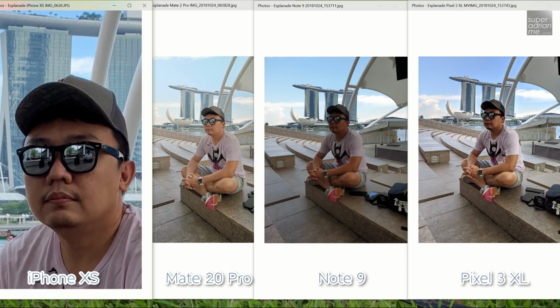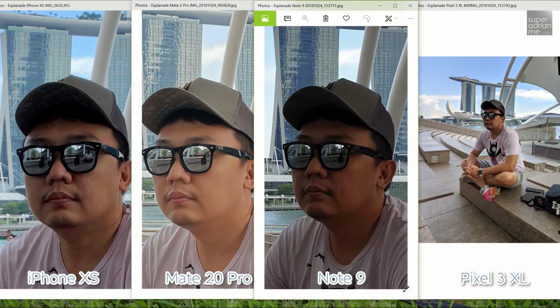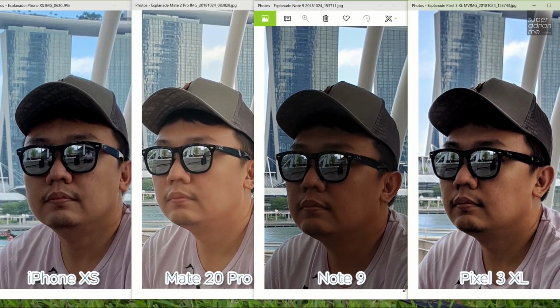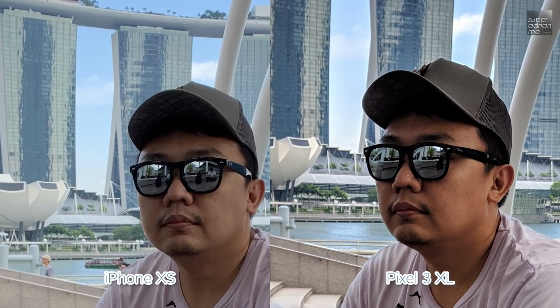My least favorite from these 4 pictures is actually from the Note 9. That's because the foreground subject, which is me, is underexposed, so you can hardly see my face. The iPhone XS and the Pixel 3 XL actually did quite a good job, because the picture turns out to be more natural. But my vote will still go for the iPhone. That's because the Pixel picture is a bit too contrasty. So in the shadow areas, a lot of details are missing.